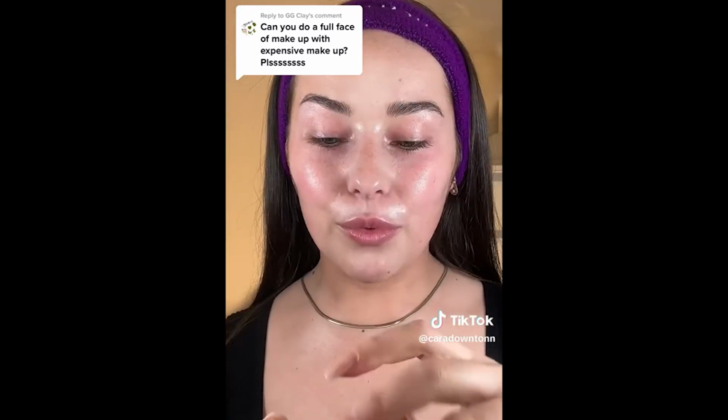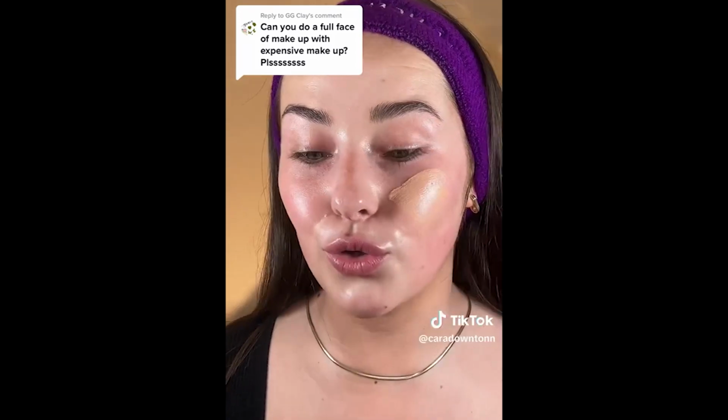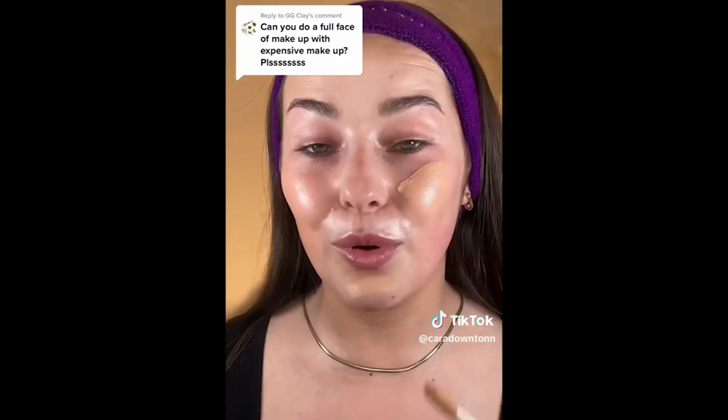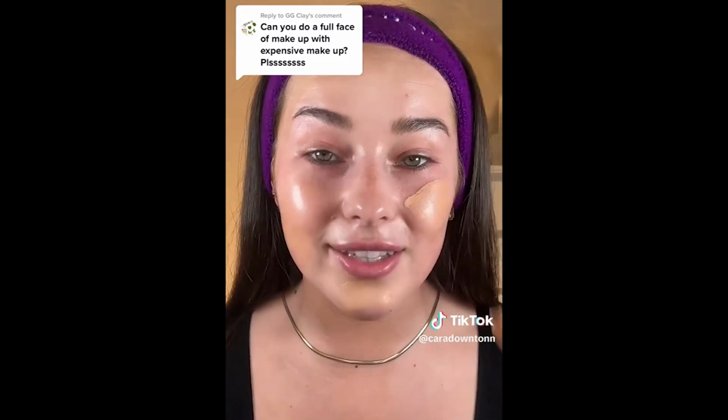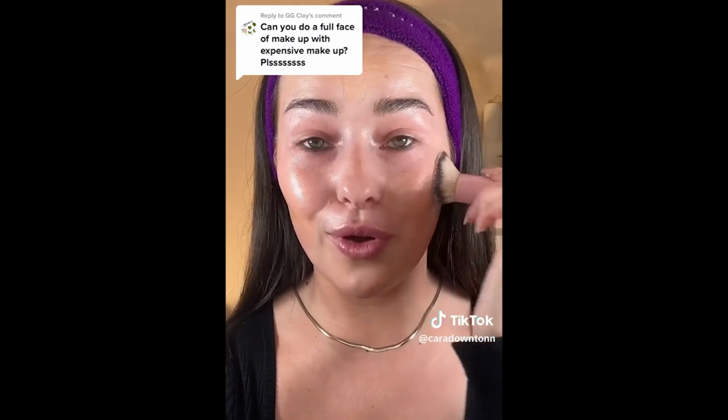Charlotte Tilbury's Hollywood Flawless Filter. I'm not the biggest fan of this. So many people love and adore this. However, for me, I just feel like it doesn't sit as well on my skin as it does on other people's. I feel like it kind of clings to my products. I do not think it is worth the money. It's £39 and e.l.f. do a really good dupe.